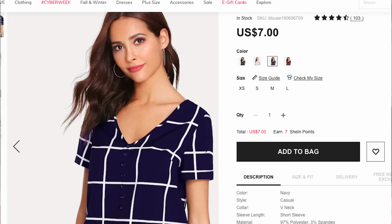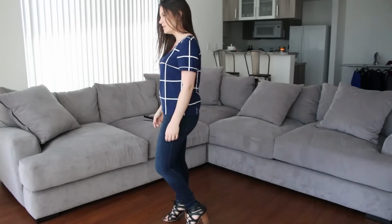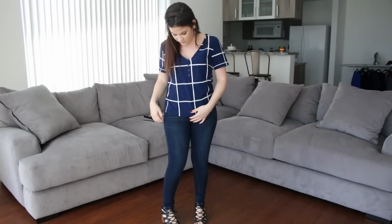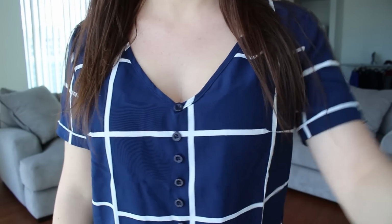This top I love. This is the other top that I'm keeping. It is just a navy blue v-neck top. It has that square kind of tile-y print. It's a v-neck, which I like. They put buttons going down the middle, which I'm not too fond of. The buttons look a little cheap in my opinion, but other than that, I really do like the shirt. It fits really, really well.